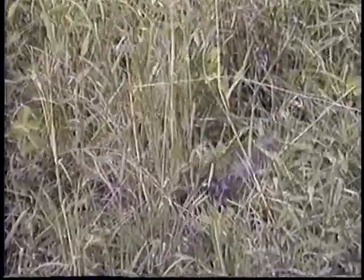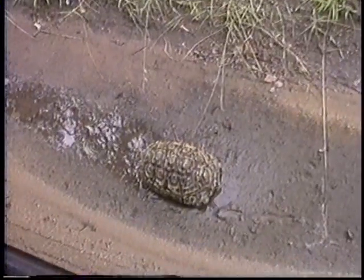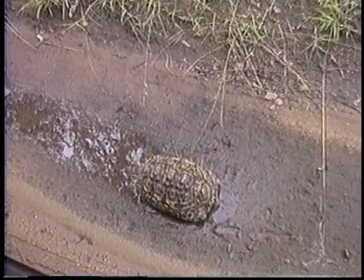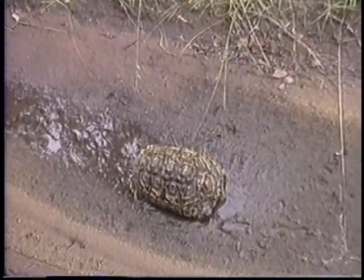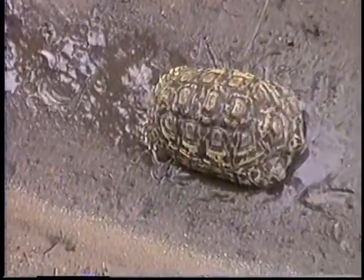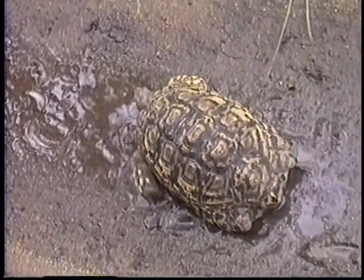Yeah. He's moving. That's probably the fastest turtle. He's not moving too fast. He's not like his other friend. Oh, there he goes, he's moving.